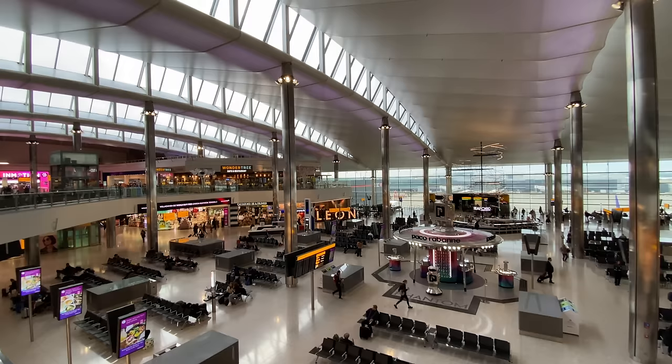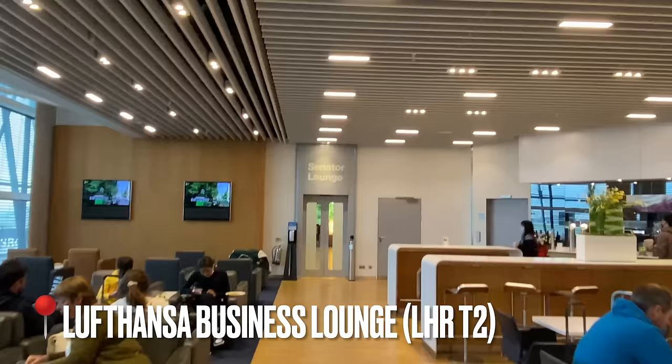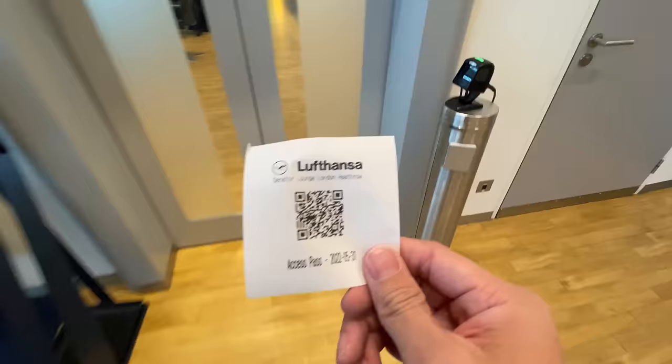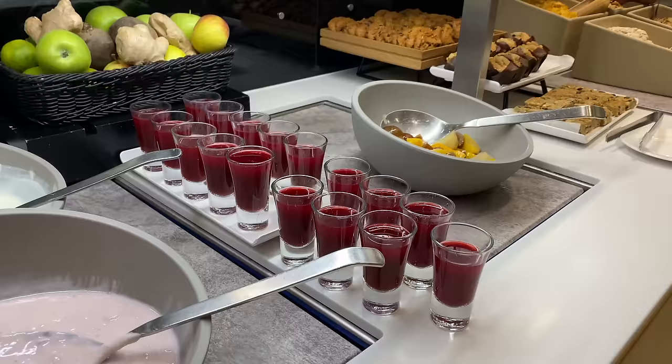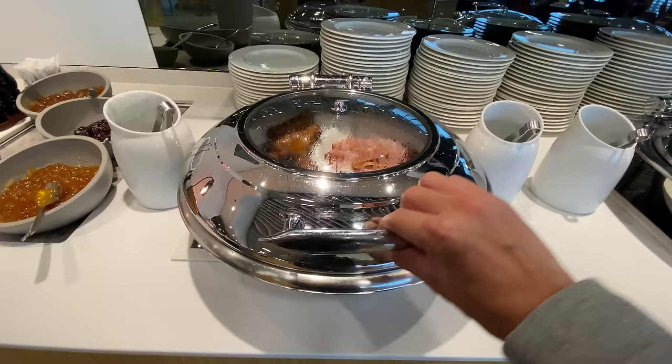So Lufthansa has 2 lounges here, the business class lounge and a senator lounge within the business class lounge. If you hold a business class ticket, you're only entitled to the business class lounge. If you've got Star Alliance Gold, you'll be given this paper receipt to scan through the senator lounge. Obviously, given the setup here, the senator lounge is the better one. It's interesting how different airlines within the same alliance treat their frequent flyers differently. Lufthansa obviously treats their frequent flyers better than business class customers at the airport.